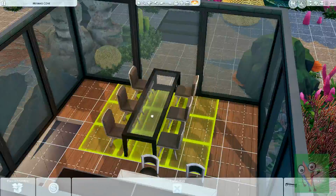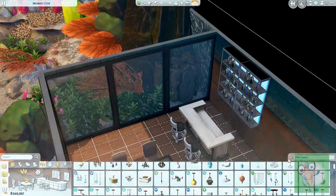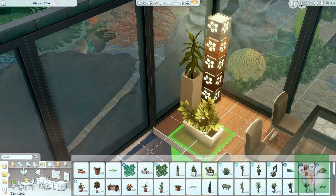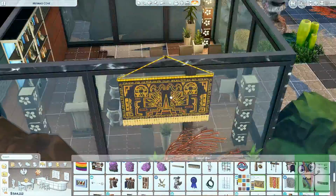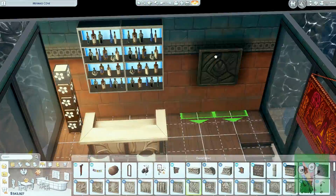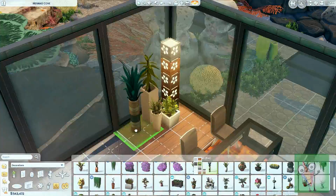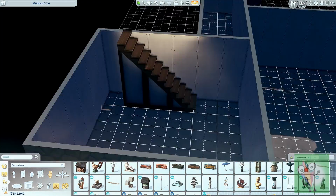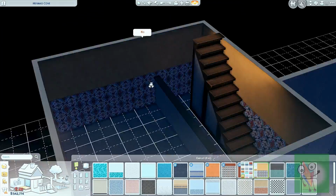I just had to really overthink every room. What should I use? What can I use? And how can I make it so it is modern, and yet we got those elements from Islands Living in there, and it kind of has that cultural aspect. The tapestries I added here, you can see them on the outside.